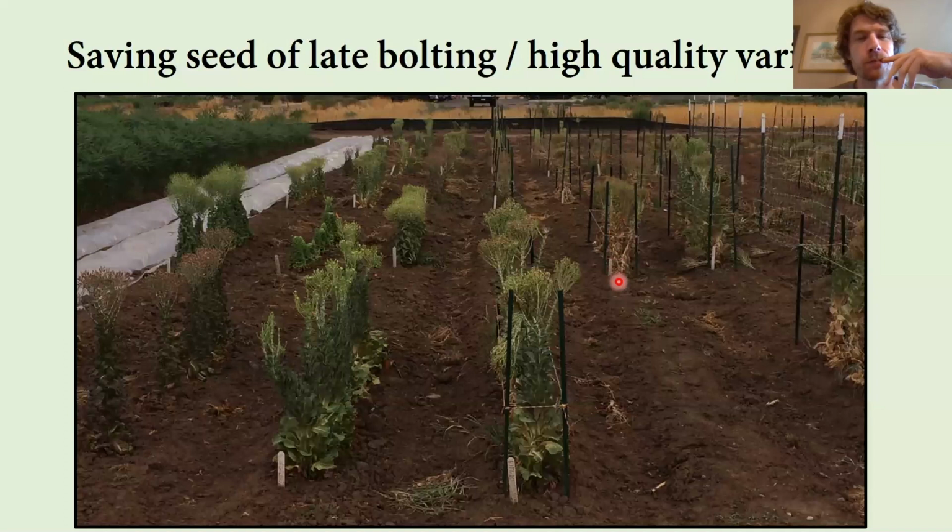But yeah, we saved seed from the best ones, and we're hoping that genetically and epigenetically they are adapting to heat tolerance. We're going to see what happens as we plant it out in his field. But we're also planting it here in Las Cruces again. So we're actually doing a little lettuce breeding project down here as well.